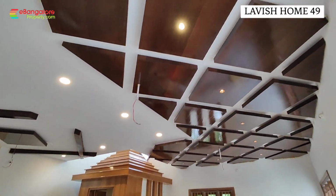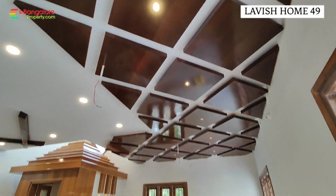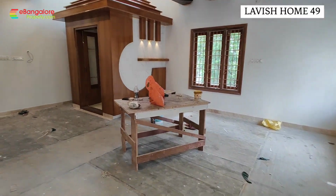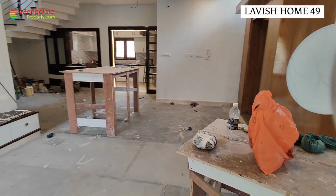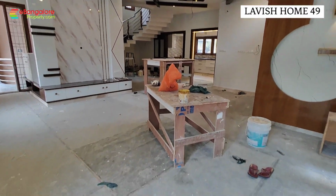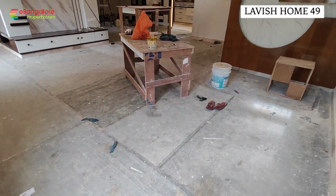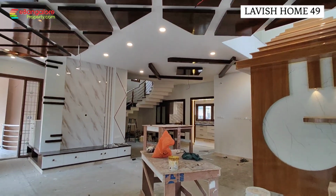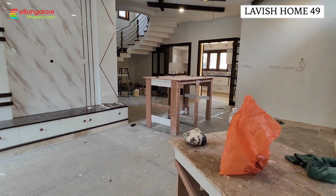Five bedrooms and 5 bathrooms totally, including the home office below. 6,000 square feet of super built up area. Ground plus 3 floors fully built. This is living room. High quality glossy acrylic sheets are used in many places.